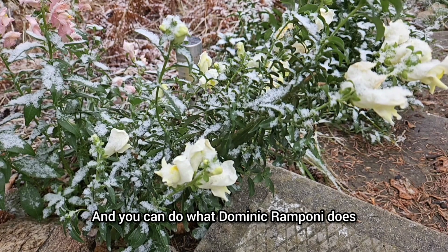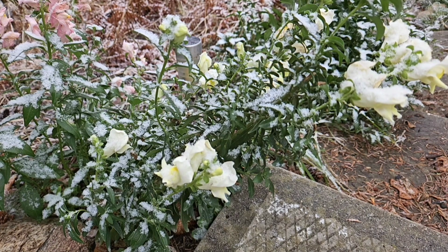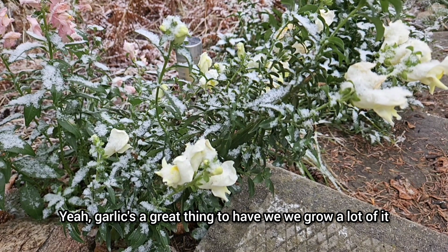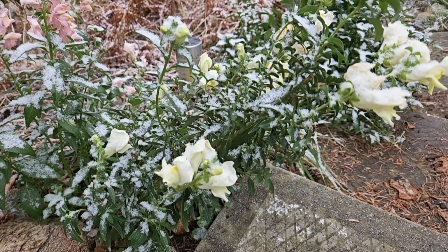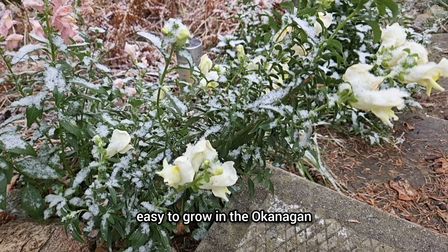And you can do what Dominic Ramponi does, and that is crush it all up and smear it on your toast in the morning. Yeah, well, I've got an awful lot that aren't with the sprouted tops. There you go. Garlic's a great thing to have. We grow a lot of it, and it's one thing I'll keep growing, and stop growing potatoes because I got that flea beetle. But garlic is a great thing to grow, easy to grow in the Okanagan.